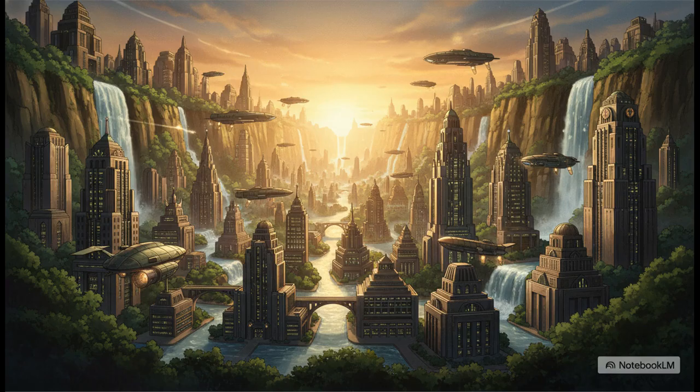So let's see how they actually bring this wild idea to life. Each one of these designs serves as a unique destination. This incredible Art Deco city, for instance, isn't just a cool fantasy graphic.